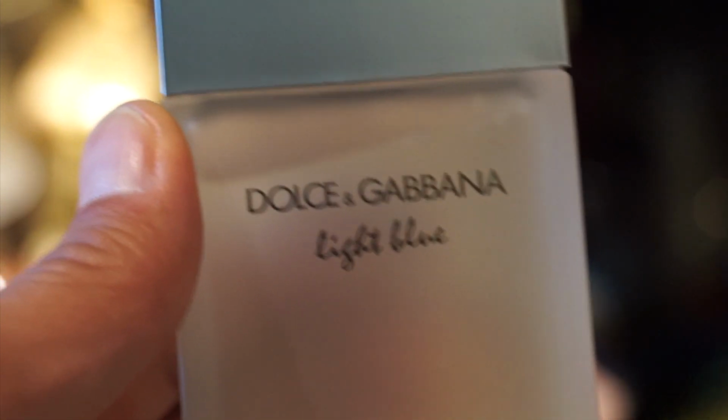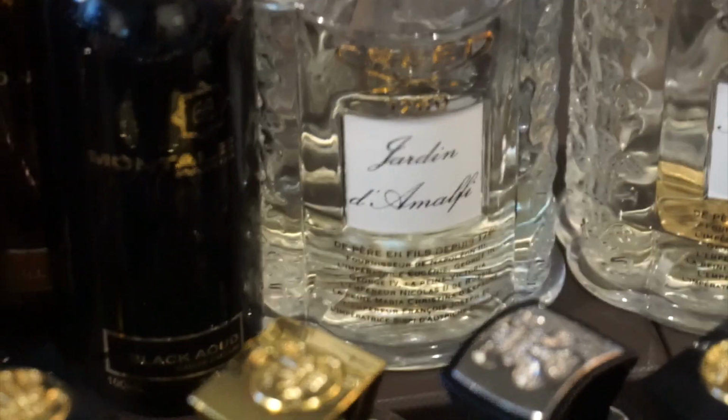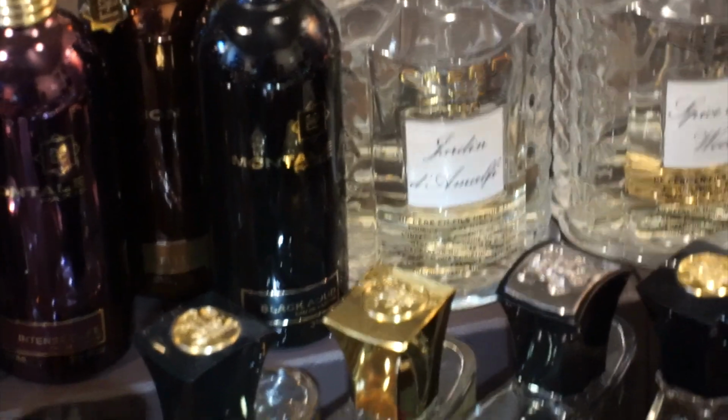Here is a new one for me. Look at this awesomely, awesomely awesome bottle. Dunhill's Icon. Such a great fragrance. Review of this one soon. Can't wait. Why do I have Dolce & Gabbana's Light Blue for ladies? Because the freaking thing smells like this right here. Wait for a comparison video very soon. This one is the more floral version of Jardin d'Amalfi. But they're very close.